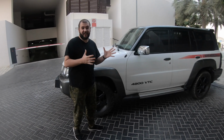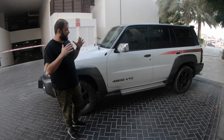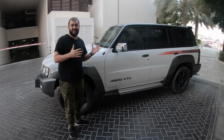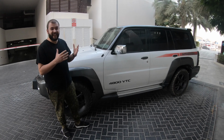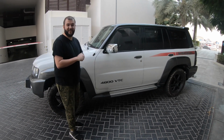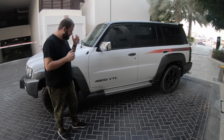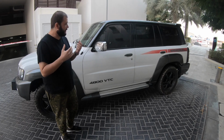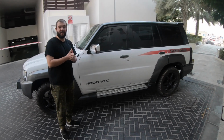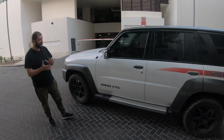This is a legendary car. This is a legendary desert safari car. This is the Arabian dream, something that every single Arab has in the house, especially when it comes to UAE, Oman. It brings me back to childhood, how the SUVs used to look, boxy shape and all the other things.